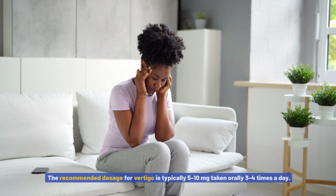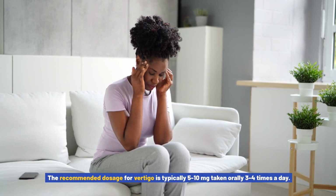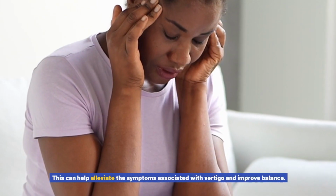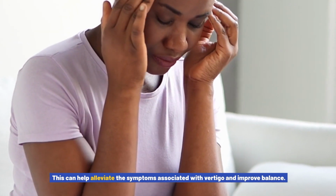Vertigo. The recommended dosage for vertigo is typically 5-10 mg taken orally 3-4 times a day. This can help alleviate the symptoms associated with vertigo and improve balance. Migraine.